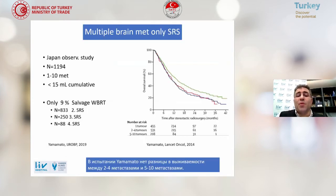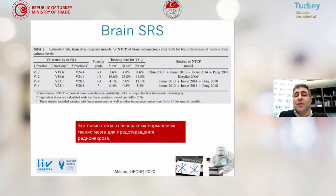This is the Yamamoto paper, very important, saying that even for patients with 2 to 4 tumors versus 5 to 10 metastases, there is no survival difference. This is why we try to do radiosurgery, but not whole brain radiation, in all proper cases. We try not to use whole brain radiation. A new paper is coming that tells us what those constraints are, because previously we did not have them, but when we have multiple lesion metastasis we need these constraints, and this will be very helpful.